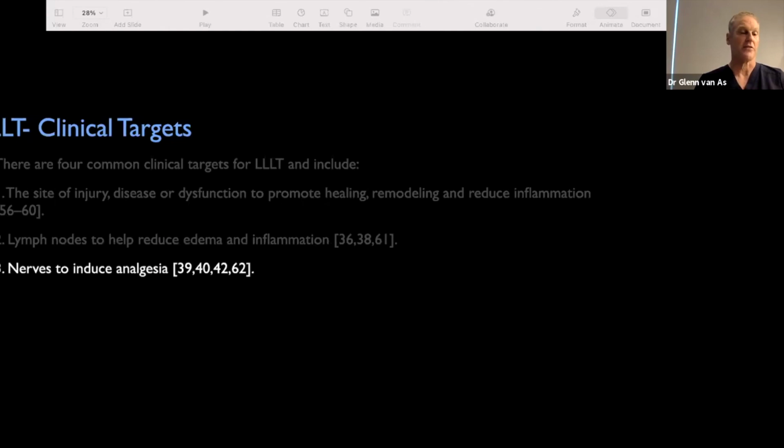The third site is on nerves. So people have used it after paresthesia cases. I've used it in Bell's palsy cases, even long-term Bell's palsy cases. I've used it effectively on lingual paresthesias induced by your injections. So we use it over the injection site and on the areas of the tongue that are affected. Because the patients are super angry that you have damaged their tongue.